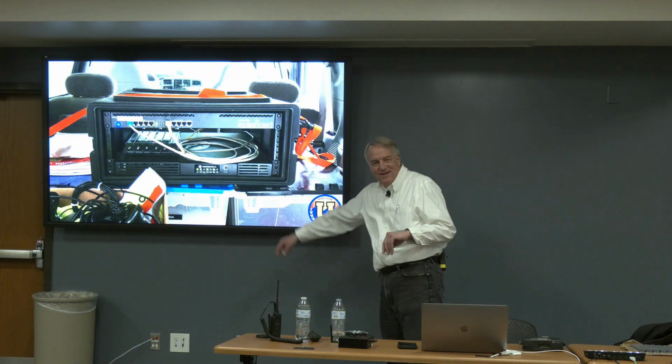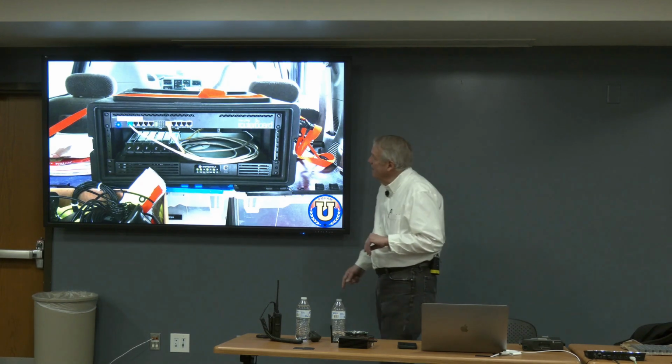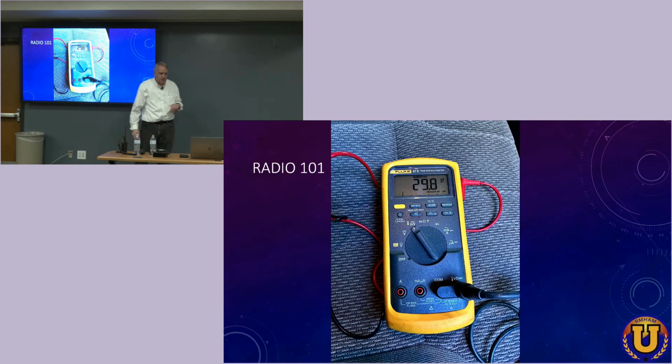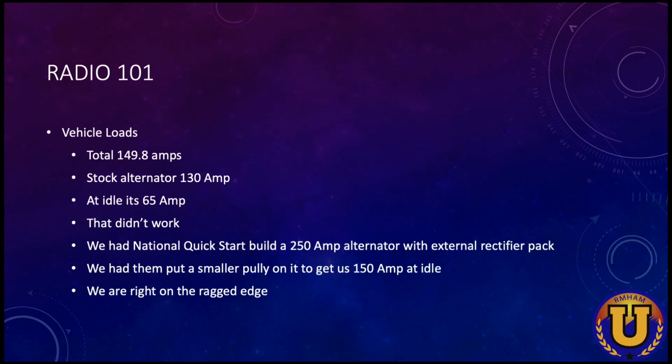There's our repeater in the back of the truck with the MikroTik router board. This is before we plugged a bunch of other stuff in this thing, so the MikroTik's starting to get full. That's the current measurement for the technical loads at 29.8 amps using our Fluke current monitor. So as I mentioned, our total loads are 149.8 amps.